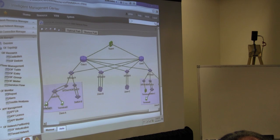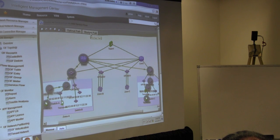Just grab that guy and that guy and show me what his shortest path is. And so this will actually go through and calculate the shortest path, right? Which is kind of cool, but not necessarily the optimal path, right? So I've actually also got optimal path here.